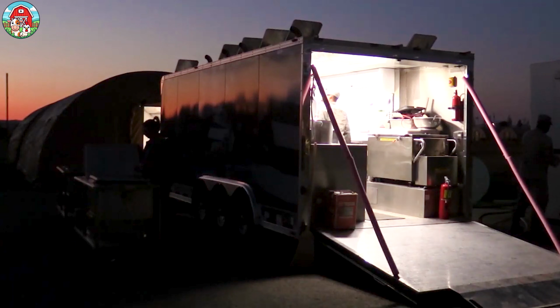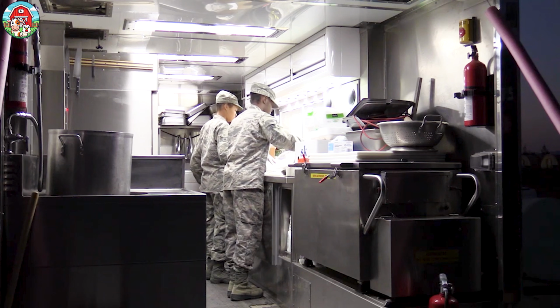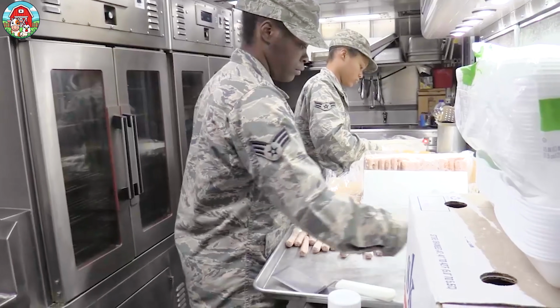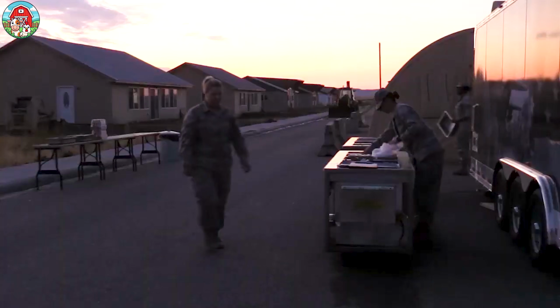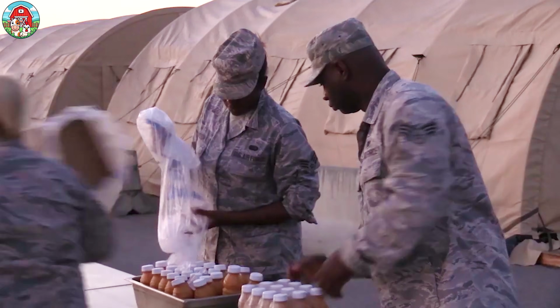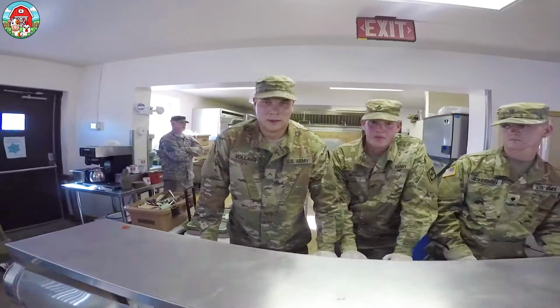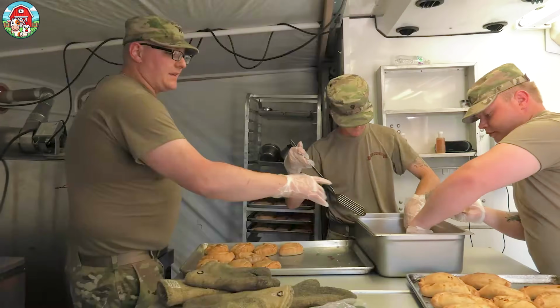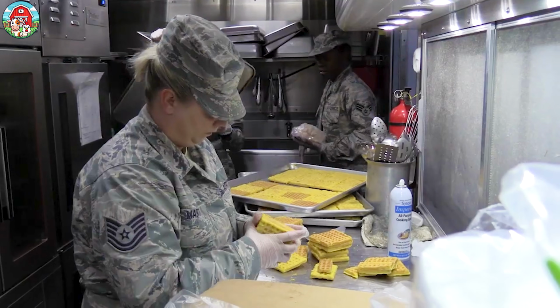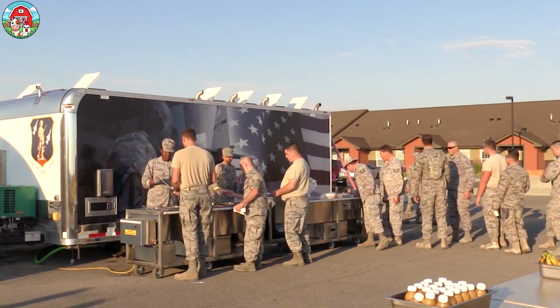Containerized kitchens are the more advanced, compact version of mobile field kitchens. Basically, full-service kitchens packed inside sturdy shipping containers. One of their biggest advantages is quick deployment. They can be transported by truck, train, or aircraft and set up almost anywhere, making them ideal for long-term missions, remote bases, or disaster relief zones.